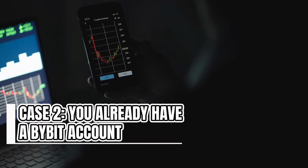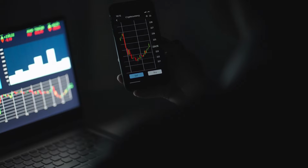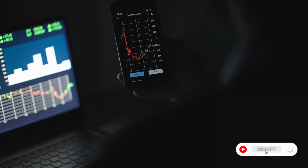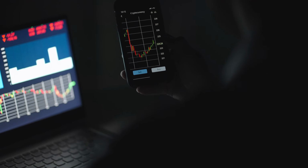If you already have a Bybit account and are trading without receiving cashback rebates, don't worry. There's a simple way to transfer your verified identity to a new account that's linked to Solutes.com. This way, you can start saving on trading fees without losing your existing verification.